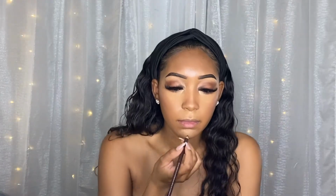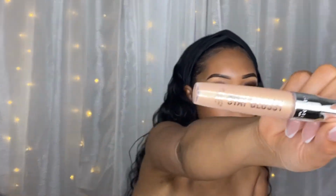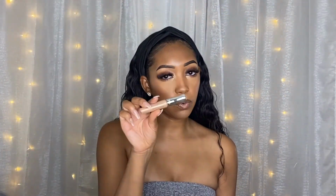Okay, so next I'm going to go in with this Wet n Wild Crayola to do my lips. And you can get this from a local beauty supply too. I can't find my sharpener, but it still should work. Okay, to top it off, I am going to go in with the Stay Glossy, and this is by Rimmel London. So you can get that from Target, Kroger, wherever. And yeah, to complete our look, the setting spray we had earlier.